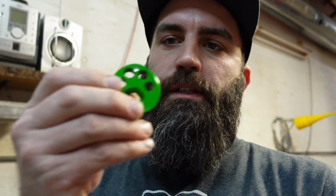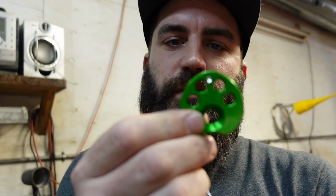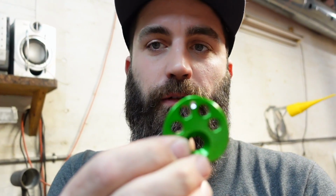So I reached out to them. They sent me a new cam piece. This is the cam piece that I'm supposed to install, and it's supposed to fix the issue. Now, a couple other people have commented on the install video, said they've installed this and it still does it. They got mad, took the shifter out, and that was it. They were done. They went back to a normal shifter.